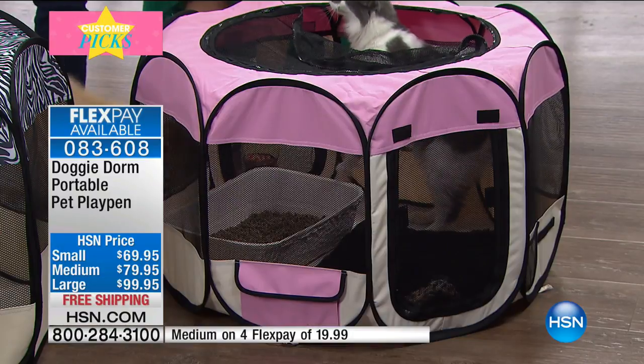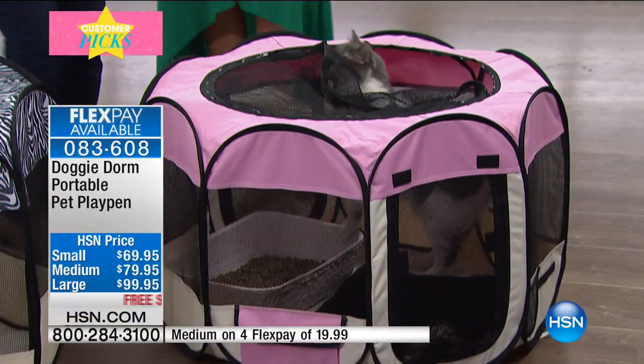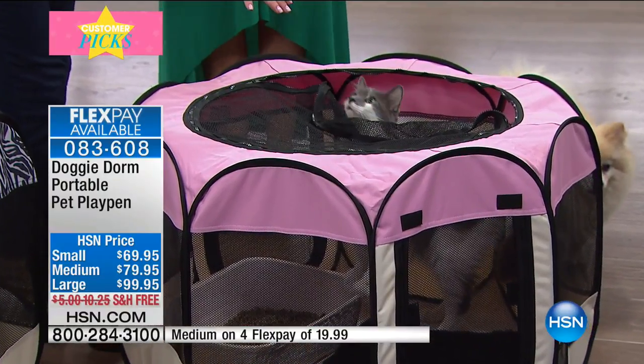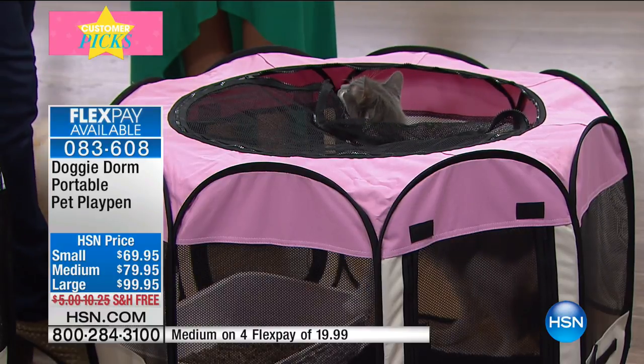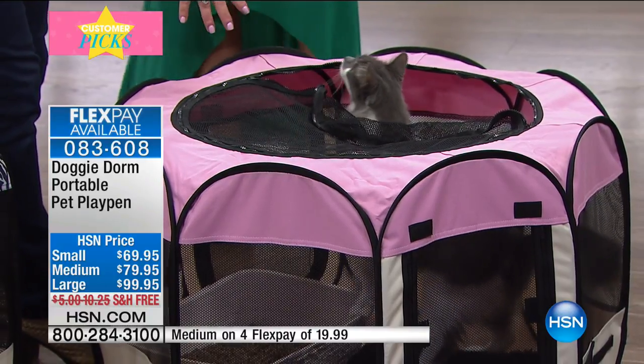Looking even for the kitties. See, kitty parents, the great thing is, think of the use with cats. You can put your cat in here, and you can use it as a litter box room. You can use it when you travel with your kitty because you can access him. There's plenty of room in there for his box, his bowl, his bed.